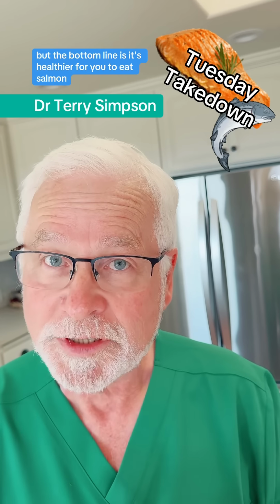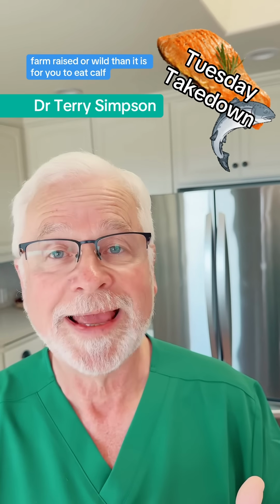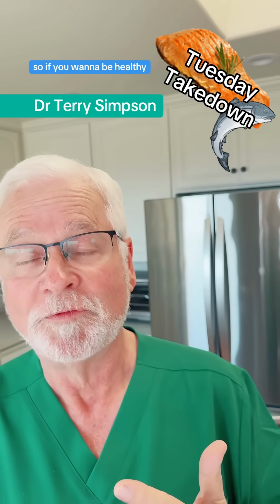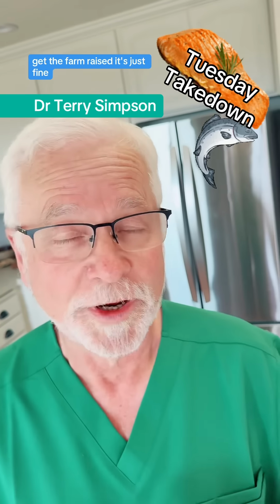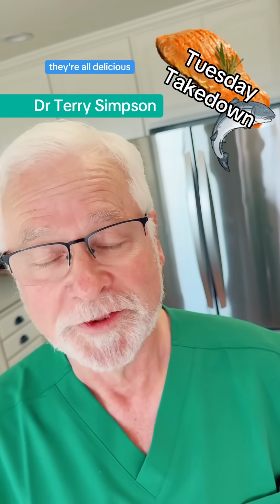But the bottom line is, it's healthier for you to eat salmon, farm-raised or wild, than it is for you to eat cattle, pasture-raised or otherwise. So if you want to be healthy, stop eating all the beef, eat more salmon, you'll like it better. If you can't afford the wild salmon, get the farm raised. It's just fine. Take it from a kid who grew up eating salmon 3 times a week. They're all delicious.